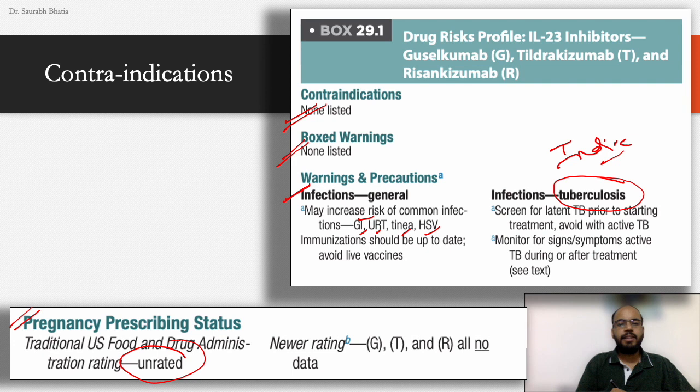There is no ABCDX rating for biologicals because they were given approval after the rating system was discontinued, and there is no newer rating because there is no data as of now. So that's the easiest form of pregnancy category to remember. There is no data, no rating.